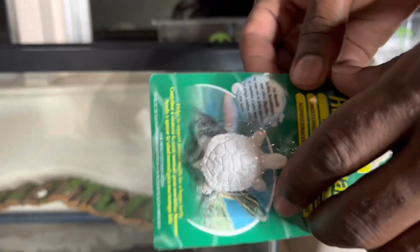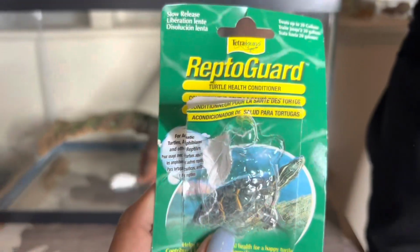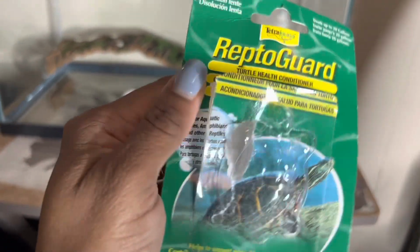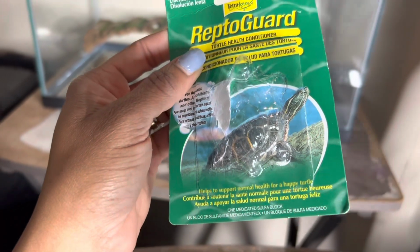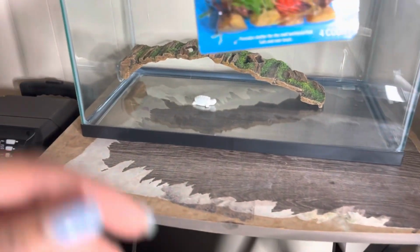And we're gonna put this in there. It's to keep the turtles healthy, they say. It dissolves in there and it keeps them healthy. I'm gonna read it to you guys. So ReptoGuard Turtle Health Conditioner. It says for aquatic turtles, amphibians, and other reptiles. Helps to support normal health for a happy turtle. And then you can read the back, but really and truly just drop it in there.